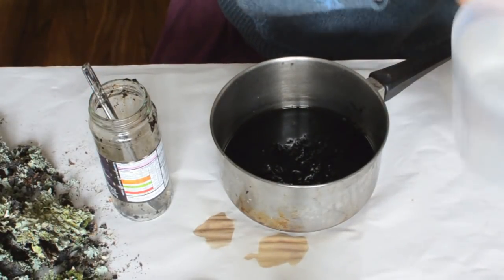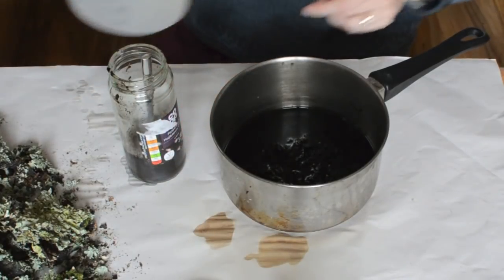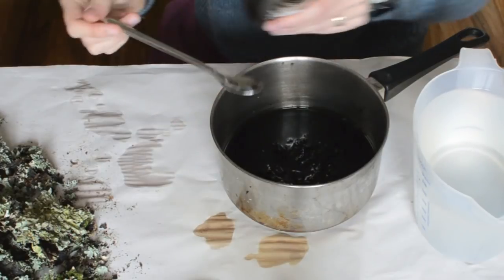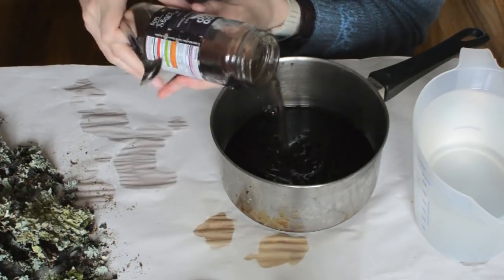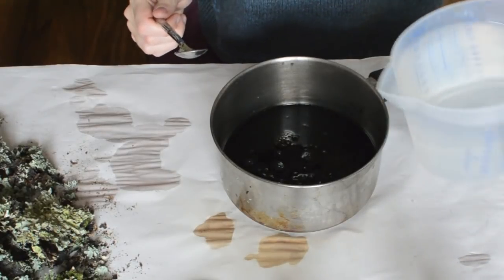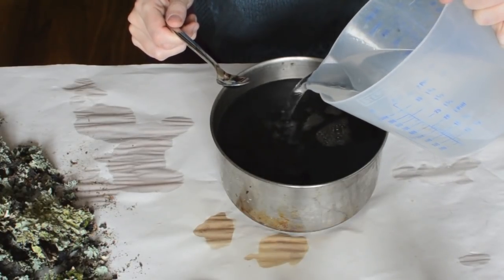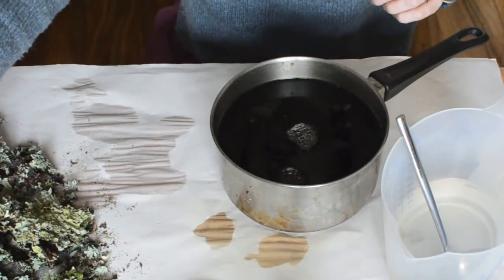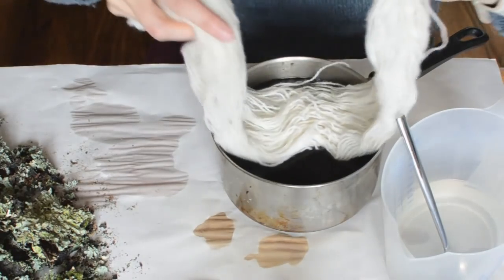So I've got a jug here of water with some cream of tartar dissolved in it. I'll just pour some of that in there. The cream of tartar apparently brightens the colours, and lichens are substantive dyes, so the yarn shouldn't need mordanting before dyeing. And then I have my yarn here. I've already scoured and wet this, so I'm going to ease that into there.